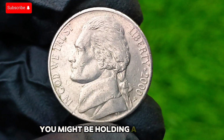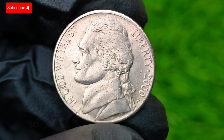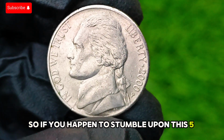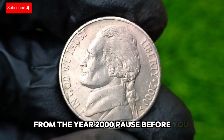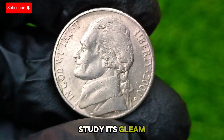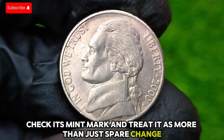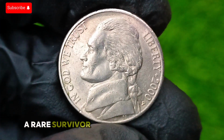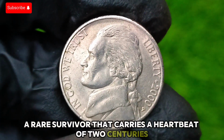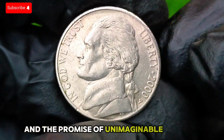You might be holding a hidden gem that collectors are desperately chasing across auctions. So if you happen to stumble upon this 5-cent Jefferson nickel from the year 2000, pause before you spend it. Study its gleam, check its mint mark, and treat it as more than just spare change. It could be the coin that changes your destiny overnight. A rare survivor that carries the heartbeat of 2 centuries, the craftsmanship of the U.S. Mint, and the promise of unimaginable fortune.